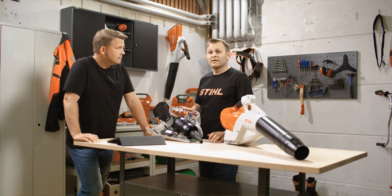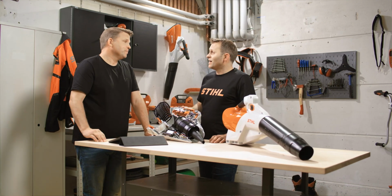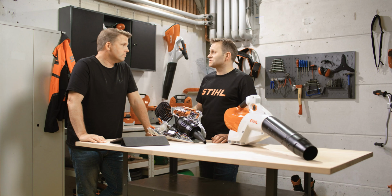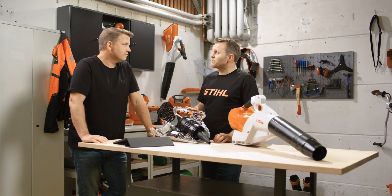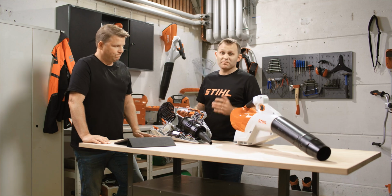Our professional users know their STIHL approved dealers really well. So they have our support with all the spare parts should they need them, and they're fully trained to repair any of the tools to get the operators back on the road as soon as possible. They've got the STIHL expertise. Precisely that. Very well trained by us.